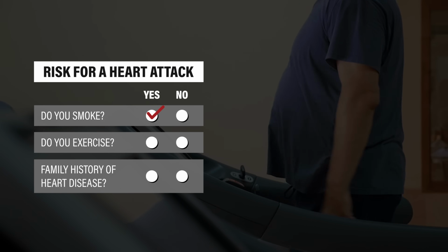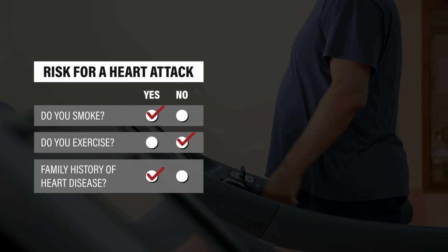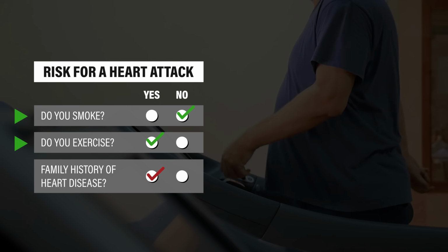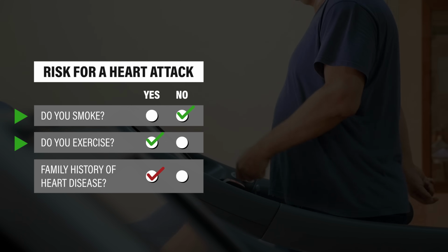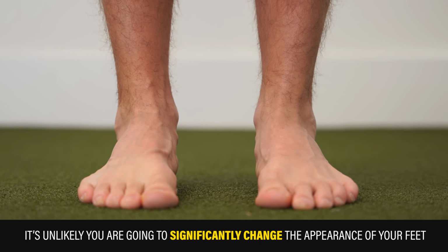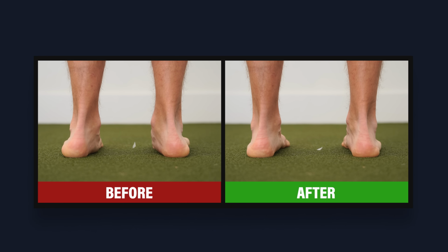Let's say they smoke, don't exercise at all, and have a family history of heart problems. Interventions would focus on influencing their smoking status and exercise habits because those are modifiable risk factors. Their family history can't be changed. Similarly, it's unlikely you're going to significantly change the appearance of your feet. This is why you should be wary of the before and after pictures that you see on social media.